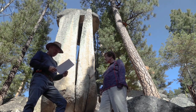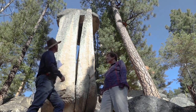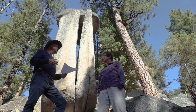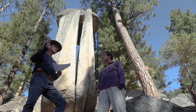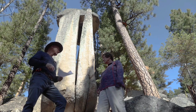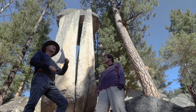Now, two things that are really the most impressive. The first one is the orientation of the dolmen. If it was natural, Mother Nature does not make orientation exactly to the cardinal points. And cardinal points on this planet are east, west, north, and south. What we have here, we have exact north-south orientation.